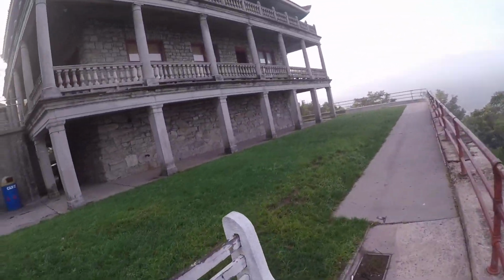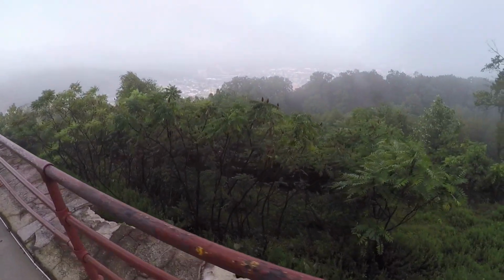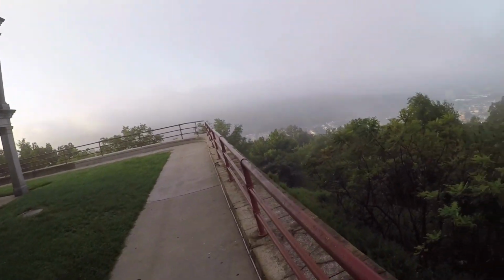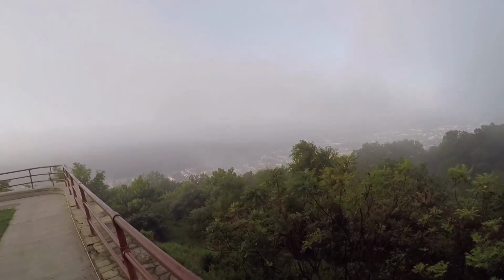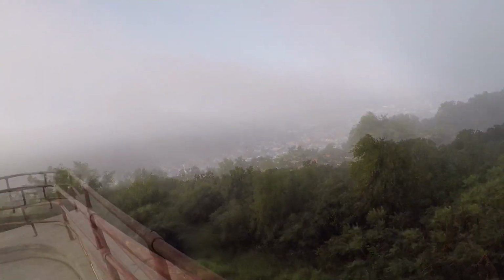And there's benches to sit. When it's nice and sunny and the fog's not there, you can see the city. It's not a bad city, I guess, to see. I'd rather look over the skyline of Manhattan or New York City, anything like that, but yeah.